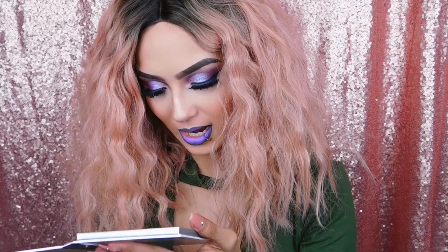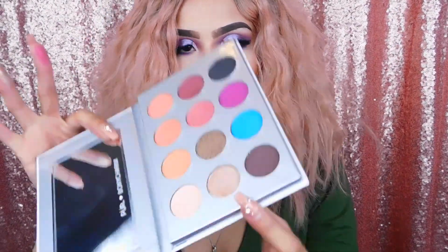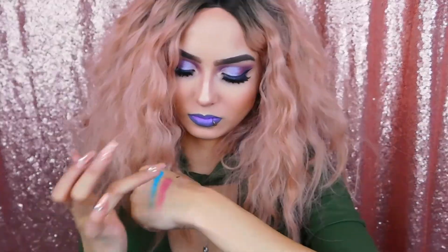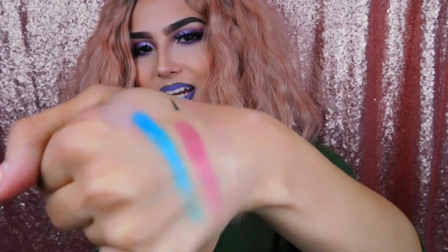We're actually gonna try Charmer and Alliance. We're gonna try out Charmer first, the lighter color, this one right here. I just messed up that swatch. Let's redo that swatch. This is one of the metallic foils. That's actually really pretty, but if you see, it's kind of chalky.